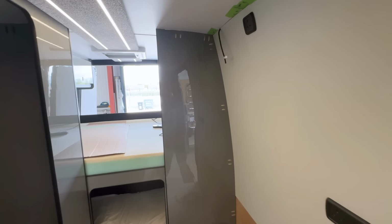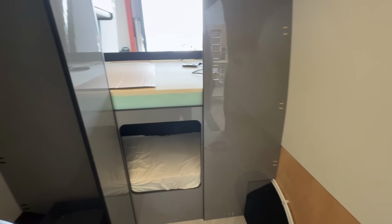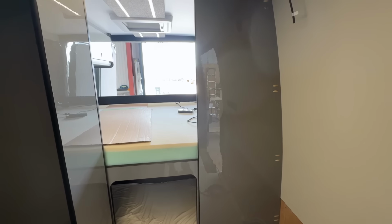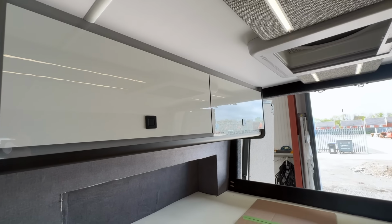So that's the laminated board all cut down and fitted now for the larder unit. And yeah, it does look a little bit tight, but it was always going to be a little bit of a pinch point in this area anyway. But I think we'll manage. There's the cupboards all completed as well. I think they look absolutely amazing. The bedroom cupboards are on also.